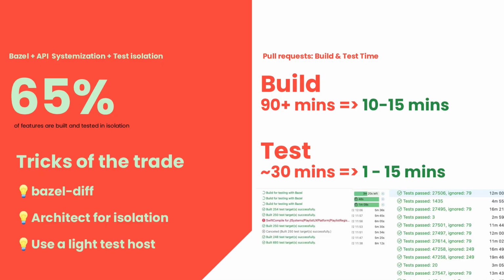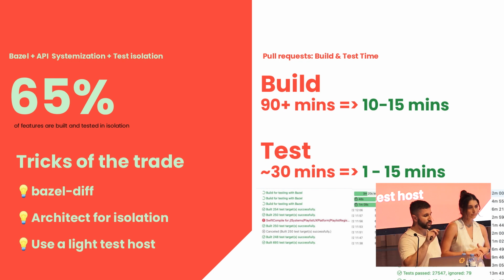Okay, cool. So let's bring this all together now. Thanks to Bazel diff, and because we're also applying this uniform API-driven, protocol-driven architecture, we have seen major improvements in our build and test times. It might be a little small on the screen, but you'll notice that we're building a variable number of test targets and running a variable number of tests. On one pull request, we might run 20 tests. On another PR, we might run 2,000 or 20,000. And that's the power of test isolation.